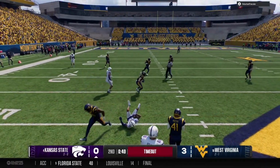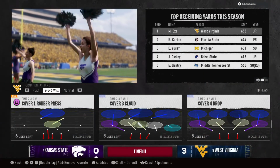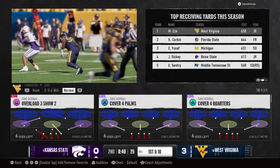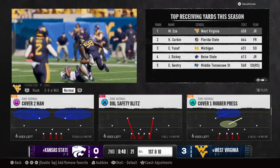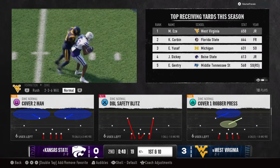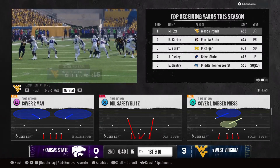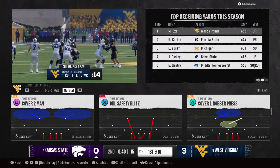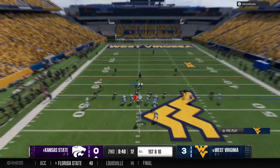Makes the catch. It's Johnson. Brought down to the 47, and that will move the sticks. And a timeout is called. Important stage late here in the second quarter. Kansas State getting set with a 1st and 10 coming up.